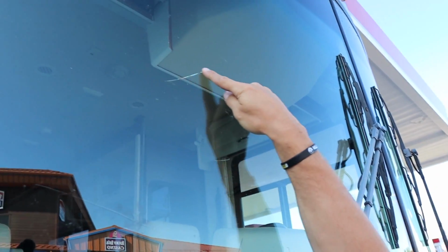Now on the motorhome, right up here is where it's at. It's getting worse. It's starting to inch its way up this way. And I really have no idea what that's going to cost. It's a big piece of glass. So I don't know if it's going to be $1,000. If anybody's ever replaced one of those, knows where to get them replaced, let me know, because I have no idea. I haven't even done any research on it yet.